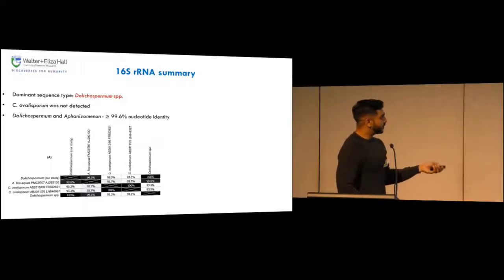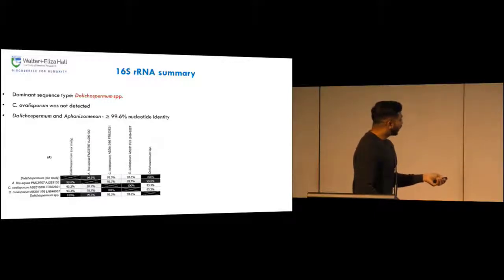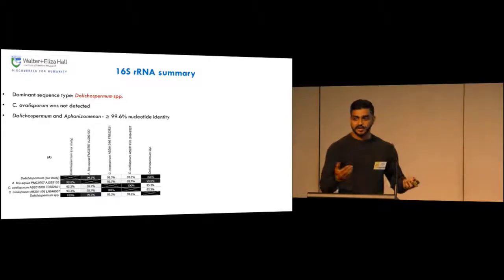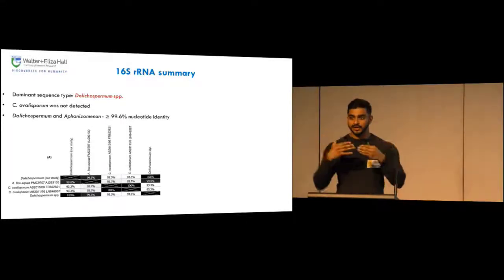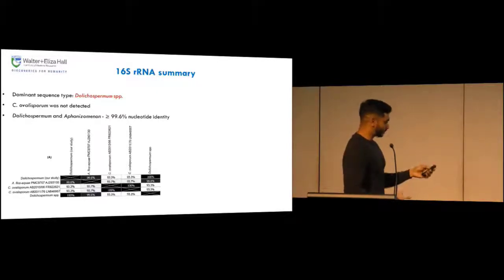When we looked into the nucleotide diversity, or how identical these species are based on the 16S rRNA, what we could see is that Chrysosporum ovulisporum and Dolichospermum are only 93.3% identical, whereas Aphanizomenon and Dolichospermum are very much identical, like 99.6% identical. So we were not sure whether what we saw in our results was actually Dolichospermum or Aphanizomenon, or whether they belong to a single genus. But what we know from here is that Chrysosporum ovulisporum is actually different from Dolichospermum or Aphanizomenon.